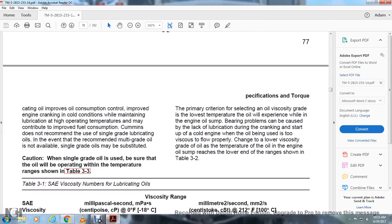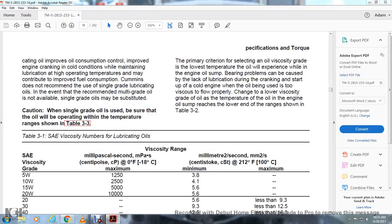The primary criterion for selecting an oil viscosity grade is the lowest temperature the oil will experience in the engine oil sump. Bearing problems can result from lack of lubrication during cranking and starting of a cold engine, while the oil being used must have a viscosity that flows properly. Change to a lower viscosity grade of oil if the temperature of the oil in the engine oil sump reaches the lower end of the range as shown in Table 3.2.